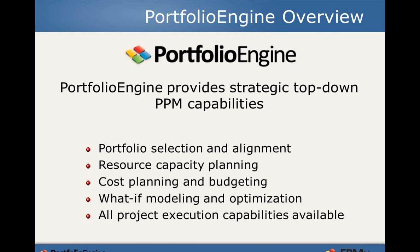And what's nice about this, we can use PortfolioEngine as a strategic planning tool strictly for executives, or we can combine it with all the project execution capabilities that EPM Live offers with our Work Engine capabilities so that you can go right from this upfront selection process into a full execution mode on those projects and then be able to track actively in that portfolio the status and the health of the portfolio items that you've selected to work on.